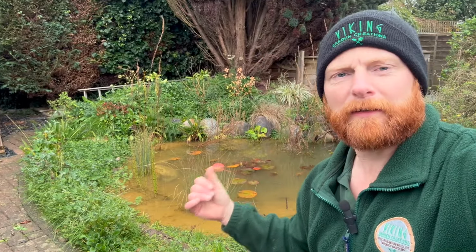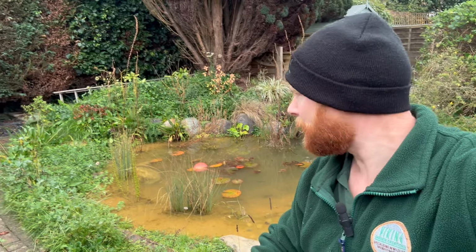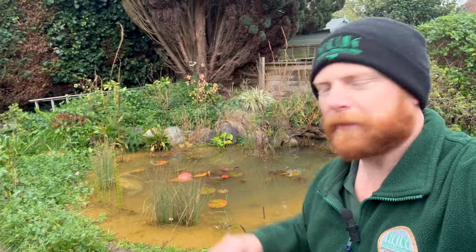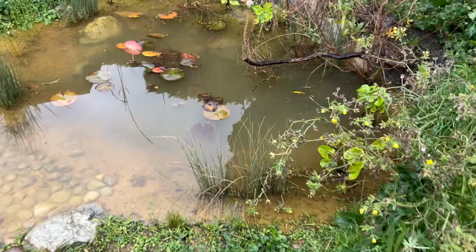Not going to go overboard. It's its first year as a wildlife pond. This is still going to be habitat and hunting ground for amphibians, and the birds still rummaging around in here as well for insect life that's built up around the pond edges. So I'll just turn the camera around and show you what's what. So here is the pond.